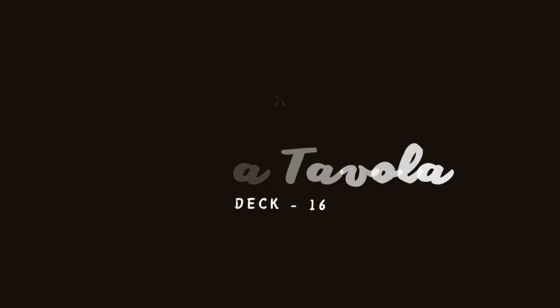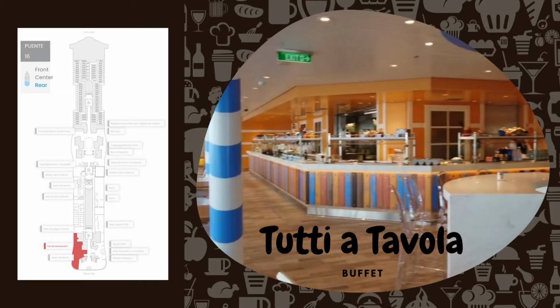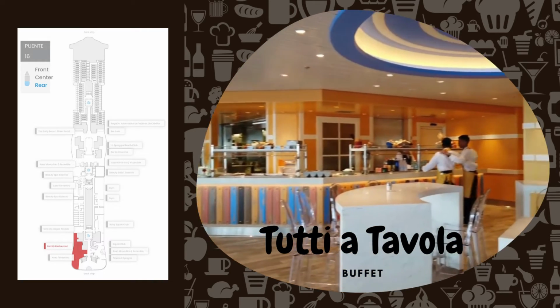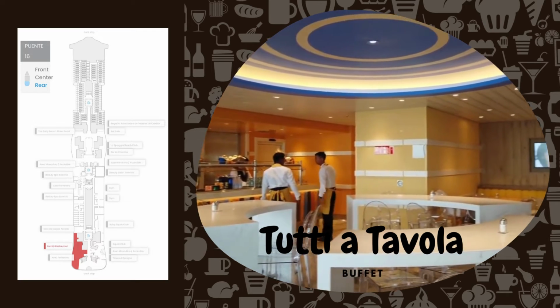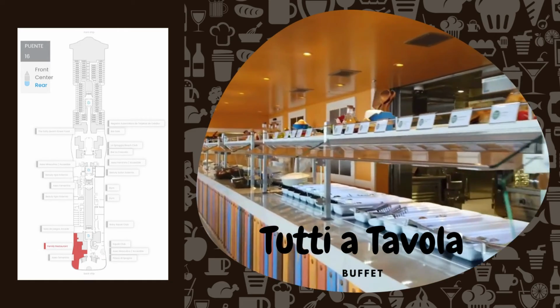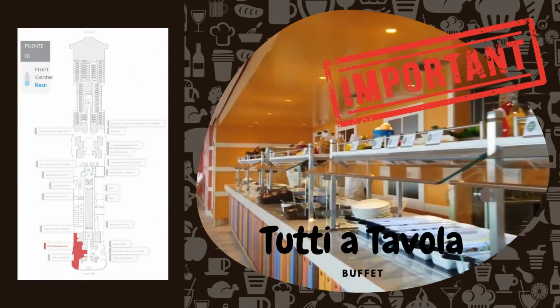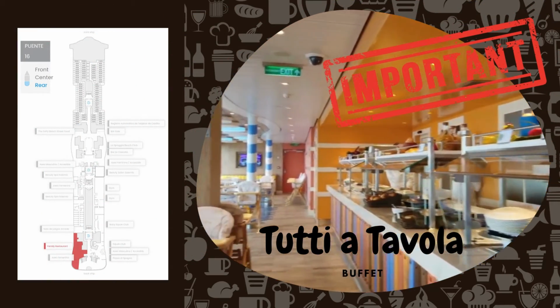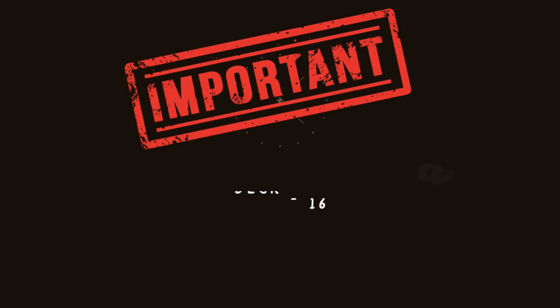Tutti a Tavola, on Deck 17, is the buffet dedicated to children. It is convenient due to the proximity of attractions and areas dedicated to entertainment for adults and children. There is a set menu with salads, pasta and fast food, and there are other dishes that change day by day. An important fact is that the doors of this restaurant will only open with the cabin cards in which a child is registered.